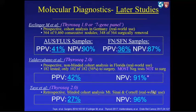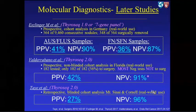I show this not to say yes or no to any singular test, but to ask the question: how could something that was thought to be so good, the positive predictive value of an oncogene was felt to be such an important finding, end up to be so different 8 years later, and how can we explain it? And those are the lessons now learned that I hope I can walk us through.